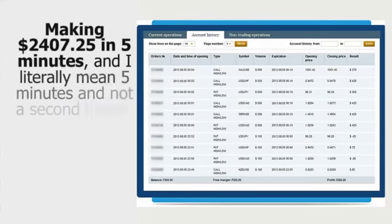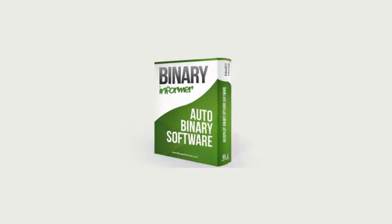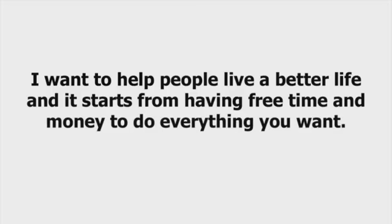Making $2,407.25 in 5 minutes, and I literally mean 5 minutes and not a second longer, is so easy thanks to the algorithms encoded in my software. This is exactly why I decided to bring forward my lethal strategy that stands behind the revolutionary software. I want to help people live a better life. And it starts from having free time and money to do everything you want.